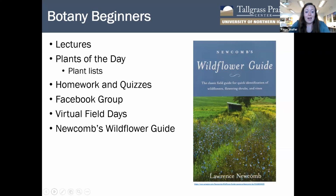Another thing I would like to point out is that a good botanist has always more than one guide. For instance, I have a guide that's specifically on prairie plants. We are happy to share those resources with you, but we just didn't want to overwhelm you with saying you had to buy 7 different guides when you first started botanizing. This is a great starter guide and a great guide to learn how to use a field guide in.